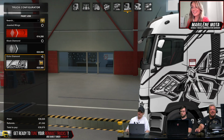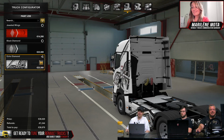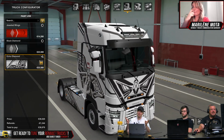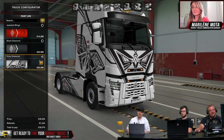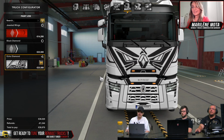Yes, it was designed by one of our talented artists internally, and you can probably tell that's the headlights of the Evolution T with the diamond of the Renault Trucks logo, and it kind of creates the shape of a butterfly. Yes, I can see it. It's impressive. I really like it.